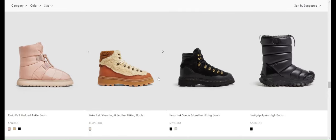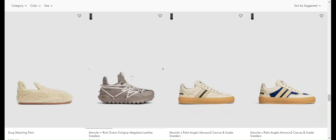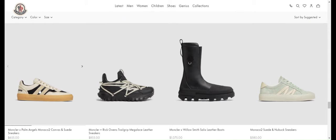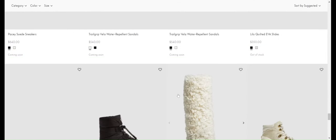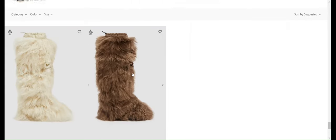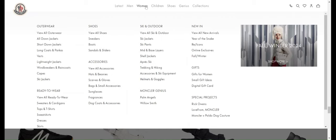All right, so we have a bunch of great ankle boots. This is one of my favorites. That is nice. I like that. Then you have some sandals. Very nice. All right, so we were in the women. I was looking at the shoes. They do have accessories. They have special projects, gifts.